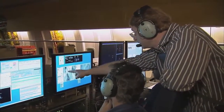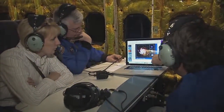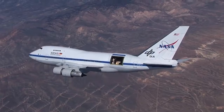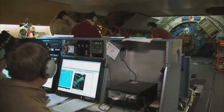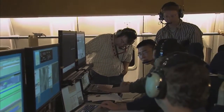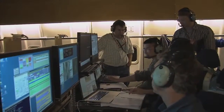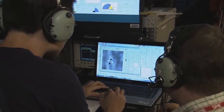So who gets to fly on the plane? The really cool thing about SOFIA is that not only researchers get to fly on it, students get to fly on it, not only graduate students and undergraduates working on this, but teachers get to fly on it. The nice thing about an airplane, which is different from a spacecraft, is that everybody gets to fly on it and gets to work with the instruments. So it gives people not only a chance to interact with the science they're doing in a much more direct way, but it also gives people a chance to feel the excitement of discovery.